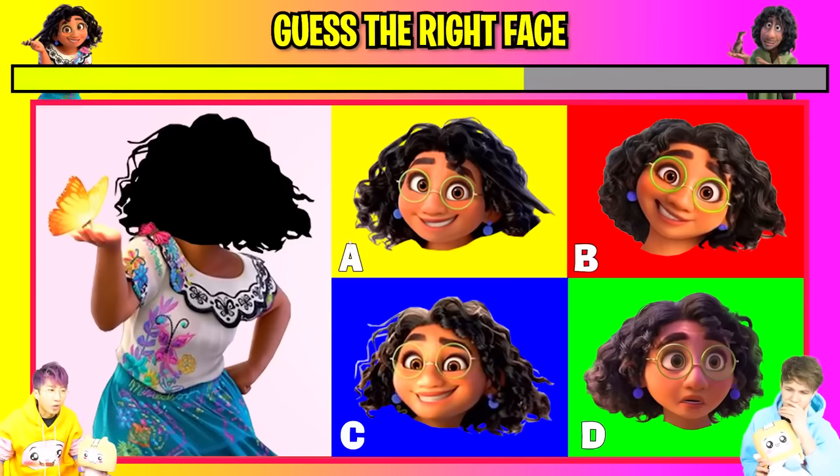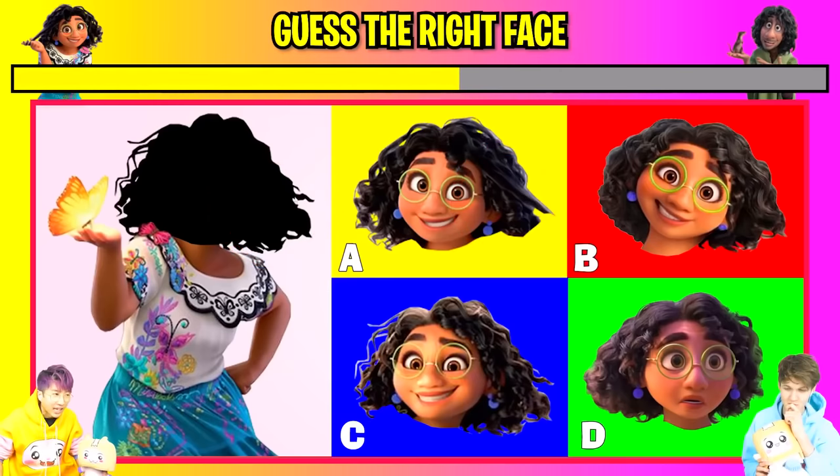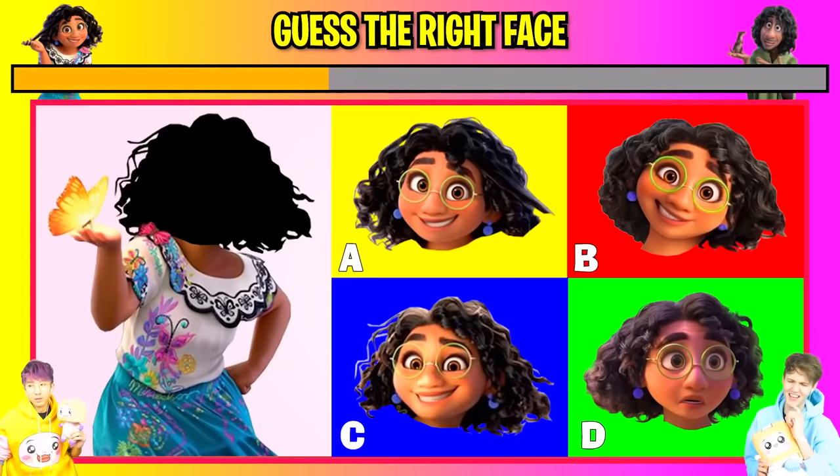I think A is already wrong, because look at this one. It just goes, woo-woo, it's like yeeting off the side. That's not the same shape, I don't think. That's true, yeah, what about B? It might be B, man. It might be B, you know what I mean? It's not funny, bro. It might be B.